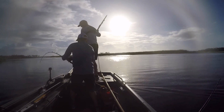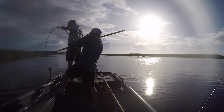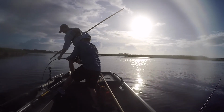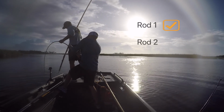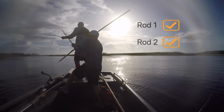The gator is now directly under the boat, and I'd feel much more comfortable if we had another heavy line in this massive animal. I passed the rod off to Andrew and grabbed the harpoon. Apparently, I didn't learn from my lesson before, and I do it again. I apply way too much pressure on this rod, and it snaps in half. The gator takes off, and now we're down 2 rods.